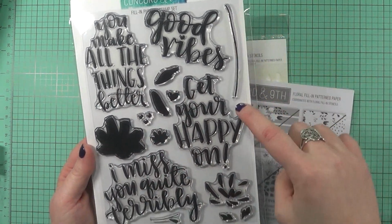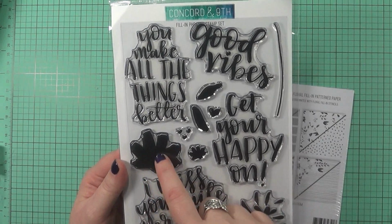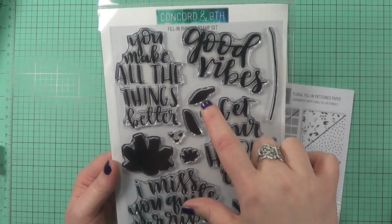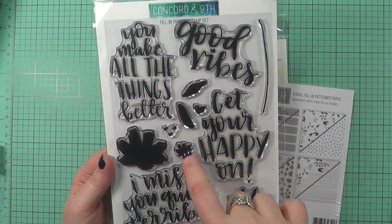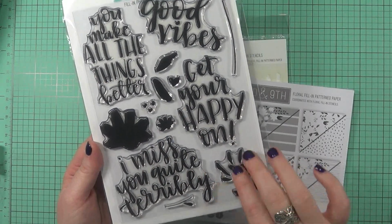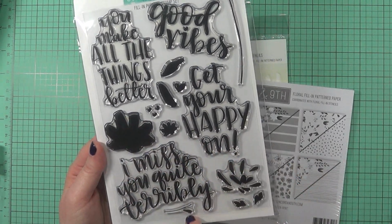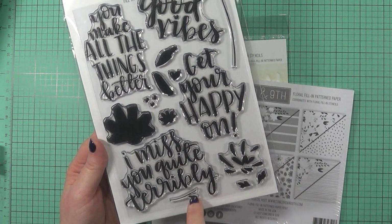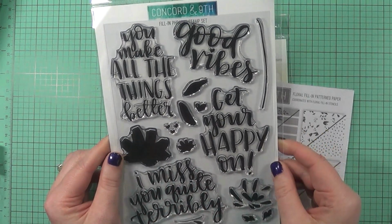And then you've got a little stem here, a little flower image, like a little watercolored flower image. Looks like some little hearts there, and then probably some little petals. And then you have a little layering set, so you can stamp this on top of this flower here. Oh, you got a little smaller version here, because here's a little stem with a little leaf on it. So I absolutely love this one.